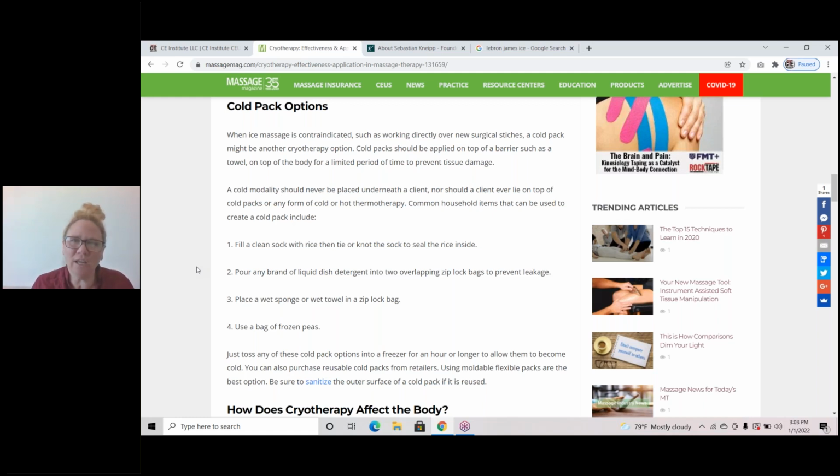You can also take a Ziploc bag, pour dishwashing detergent in it. It doesn't matter if it's antibacterial or the brand, it really doesn't matter. You would usually put this into 2 Ziploc bags to prevent leakage, and again, throw it into the freezer. That dishwashing detergent will not freeze, but it'll give a nice gel moldable feeling to wherever you're going to apply it on the client's body.